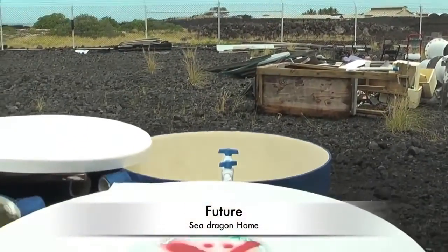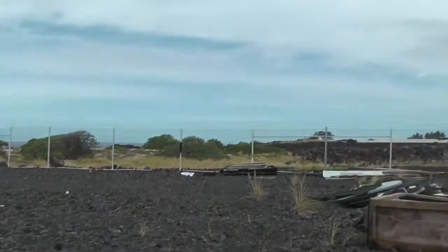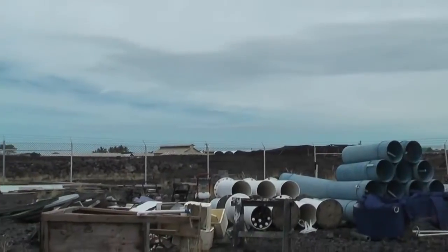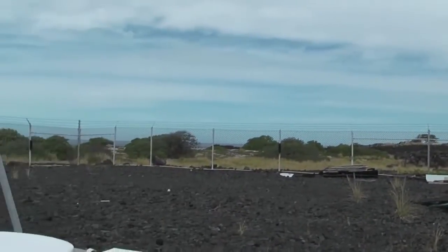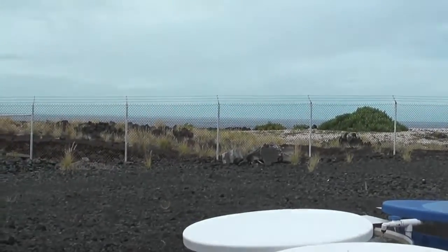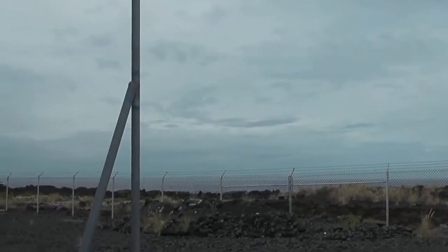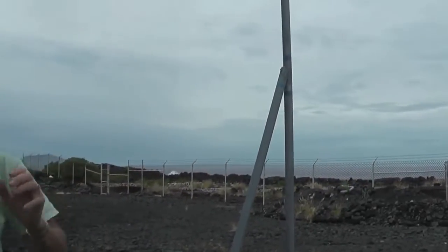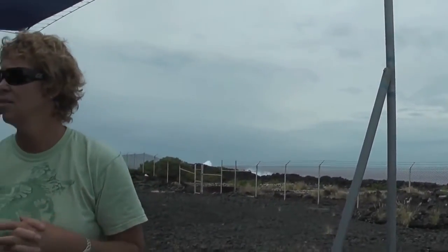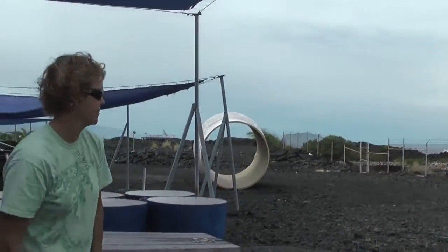I got an addition onto our property about 200 feet that way for more dragon breeding. I want to give them more peace and quiet because we now have neighbors. So I'm pretty sure we're going to get some offspring this year, and then we'll put them out there where there's more quiet, so we can get several generations through. Great.